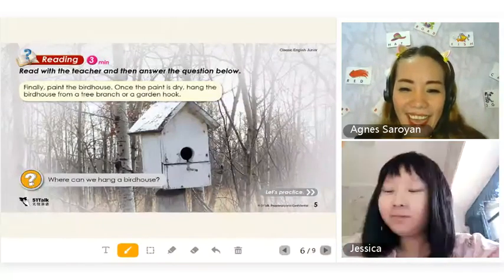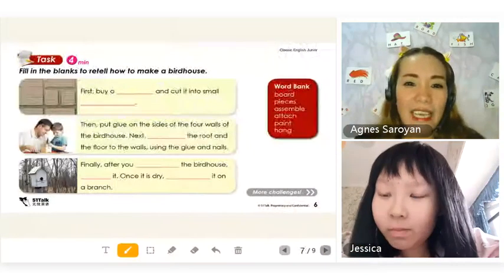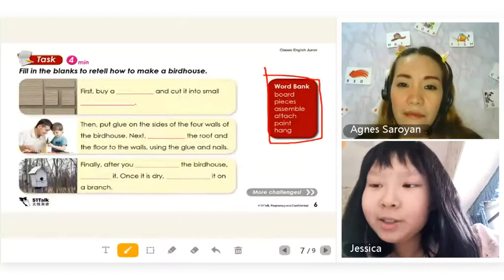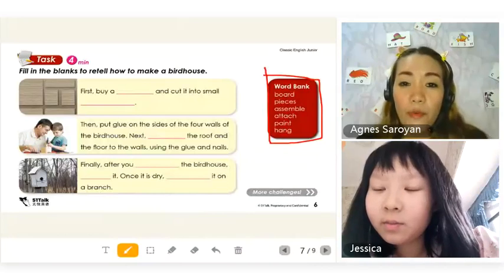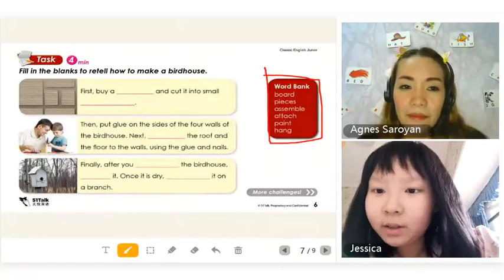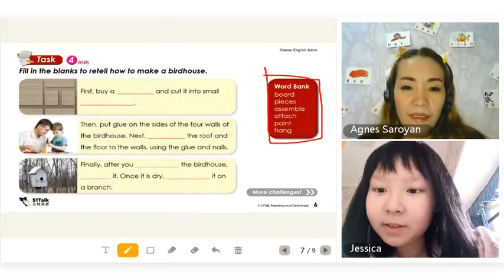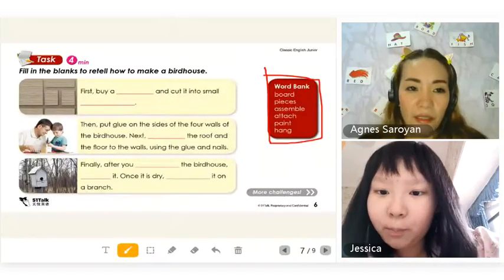Okay, now let's practice what we learned today. Okay, so there is a word bank. So can you read first what is written in the word bank? First, buy a board and cut it into small pieces. Then put glue on the sides of the four walls of the birdhouse.